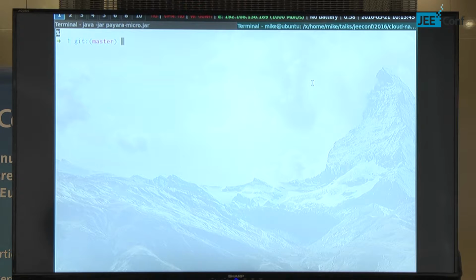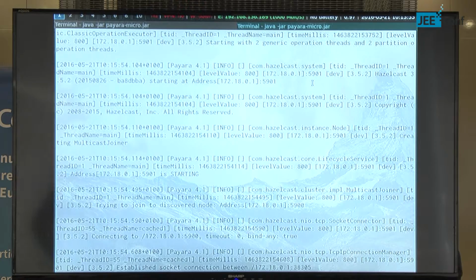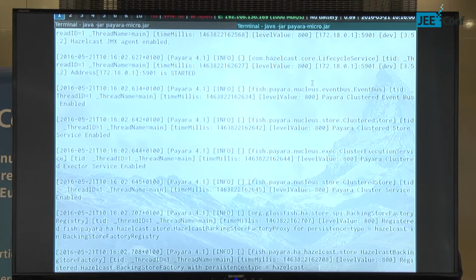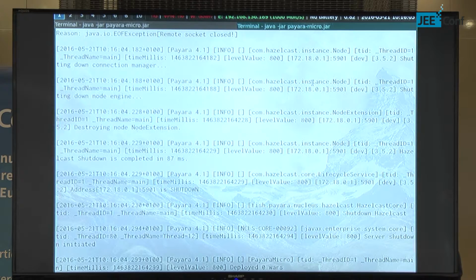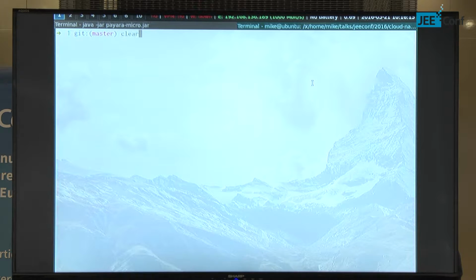we'll see it fail. The reason it fails is due to port bindings. As you can guess, it starts up with a default port of 8080, and because there's already one running on 8080, you can see there's a little bit of Hazelcast clustering, and it's now shutting down again because it couldn't start up. So we've anticipated this as a problem, and what we've done is add an extra option. And what I'll do actually is no-hop that.